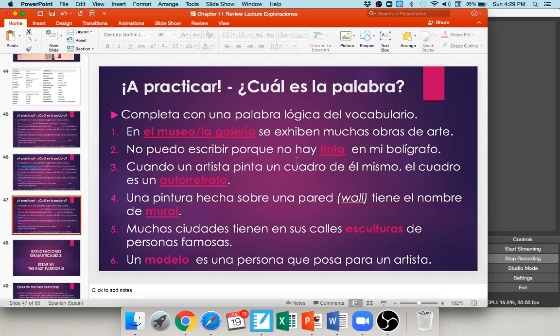Number 4, "Una pintura hecha sobre una pared tiene el nombre de blank." So a painting that is made on a wall has the name of blank. Well, a painting on a wall is generally referred to as a mural, el mural, mural en español. Número 5. "Muchas ciudades tienen en sus calles blank de personas famosas." So a lot of cities have blank of famous people in their streets. Well, a lot of cities have sculptures of famous people. It's very common to see statues or sculptures. Esculturas.